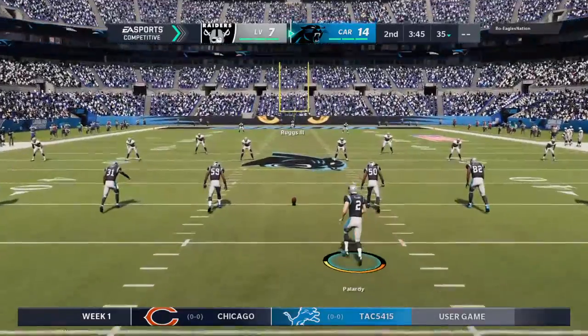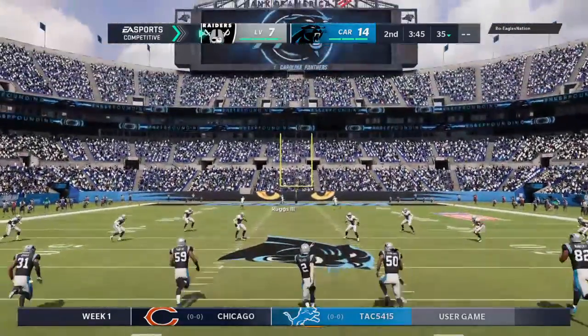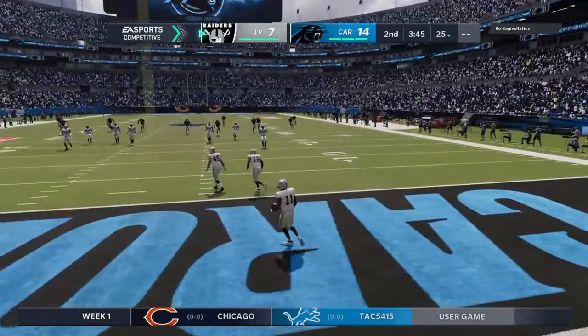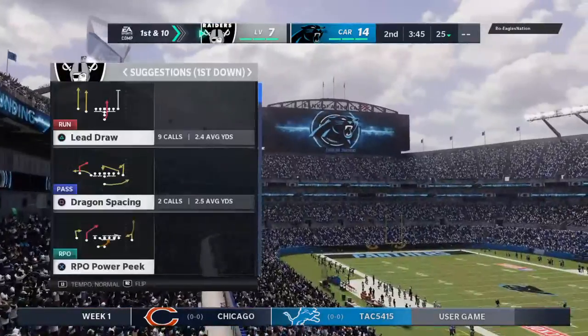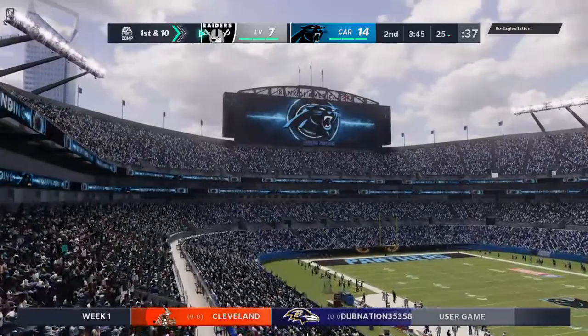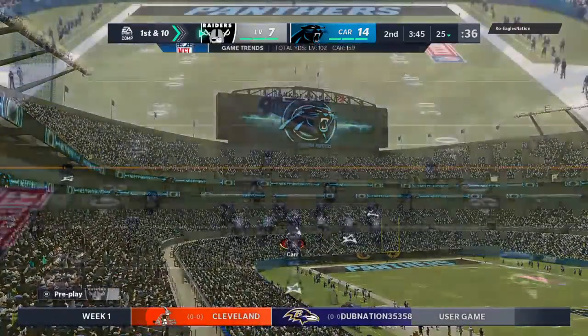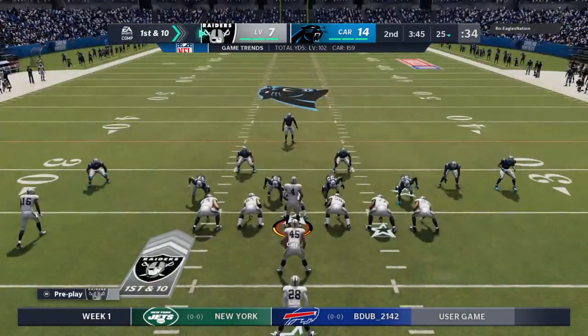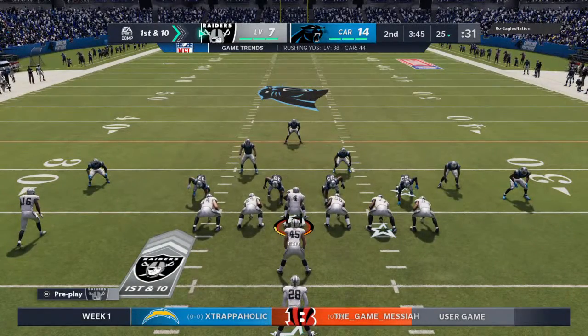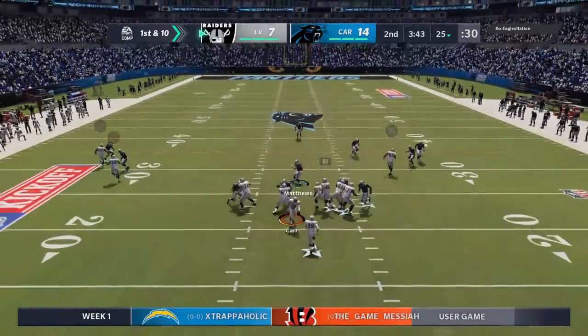Set now to kick this one away, and off it goes. And no return on this one as the fair catch is signaled for and taken. The Raiders take over 1st and 10 at their own 25-yard line. The Raider offense set to get this drive started. That 7-0 lead in there is short-lived as they've now given up 2 straight touchdowns to fall behind by 7.